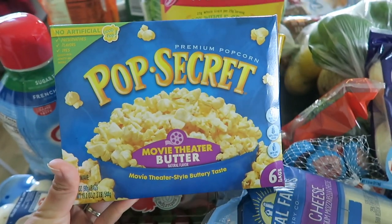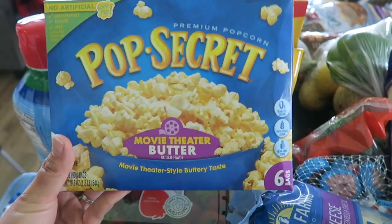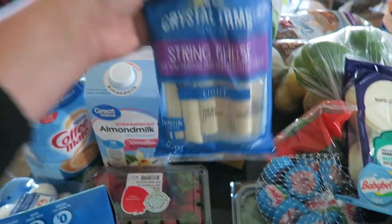I got a box of popcorn for snacks for the kids. Kai and Riker love Pop Secret, and this is the best one. I love the movie theater butter. Mike also got into these.